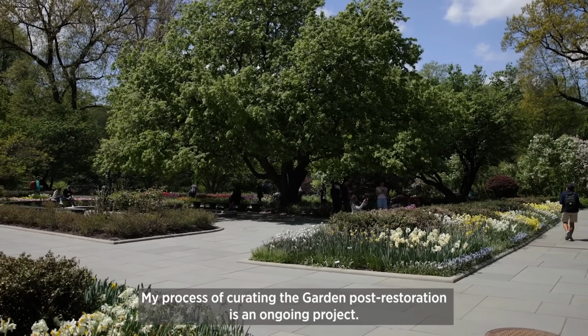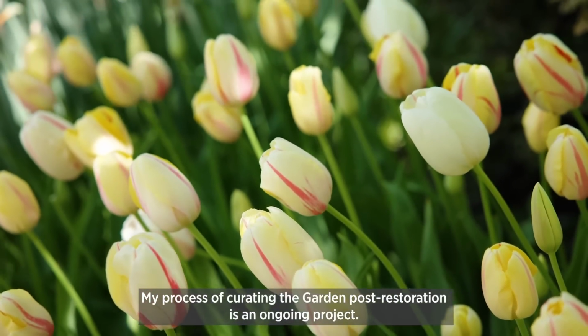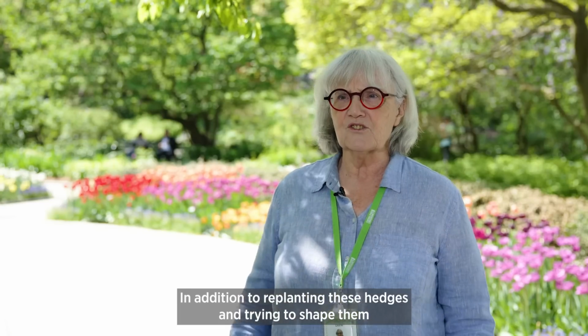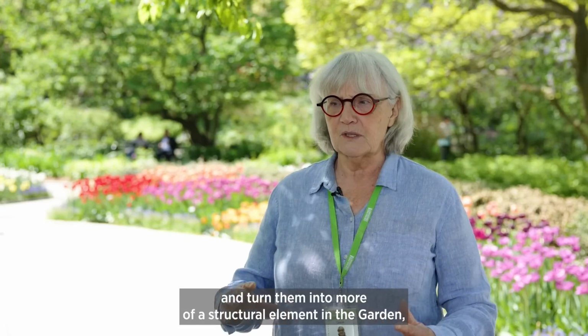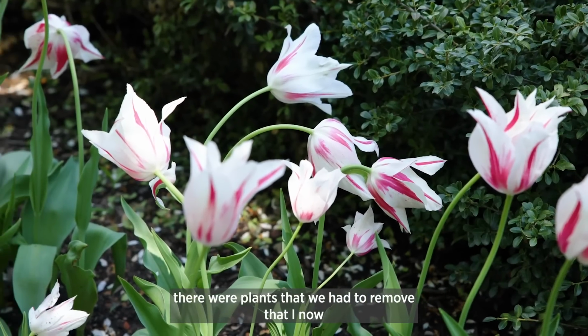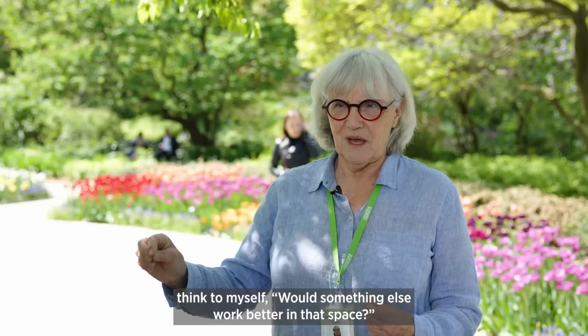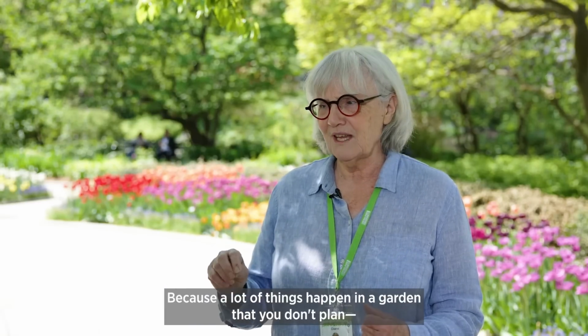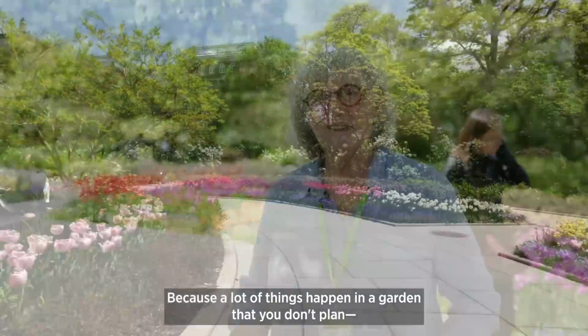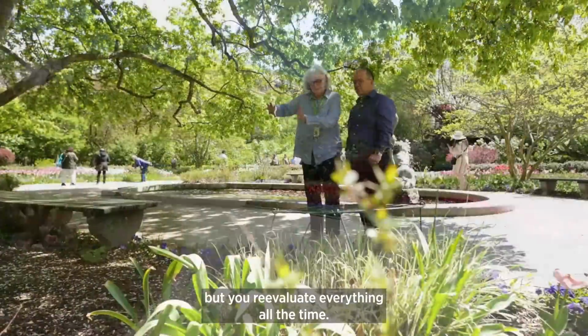My process of curating the garden post-restoration is an ongoing project. In addition to replanting these hedges and trying to shape them and turn them into more of a structural element in the garden, there were plants that we had to remove that I now think to myself, would something else work better in that space? Because a lot of things happen in a garden that you don't plan, and sometimes they're good and sometimes they're bad, but you reevaluate everything all the time.